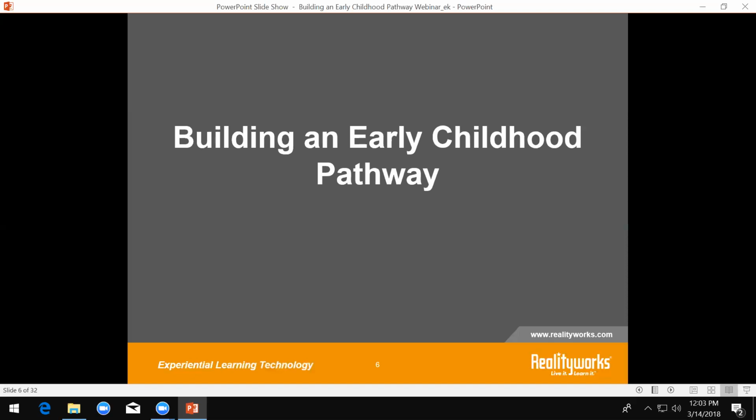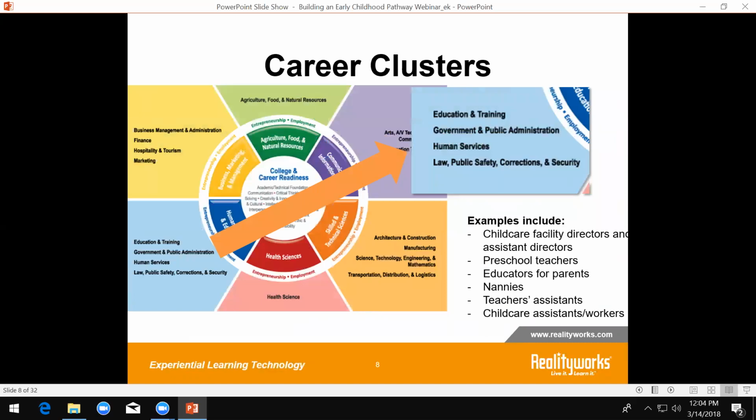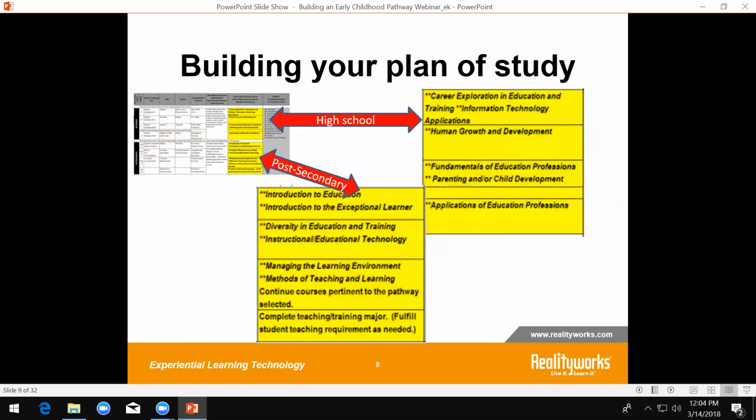So when you begin to build your early childhood pathway program, there are many places you can start and resources to go to. Now let's take a look at the career clusters that pertain to early childhood programs. Now you can see early childhood falls squarely into two career clusters. First, there's education and training in the teaching training pathway, and then there are the human services career cluster in the early childhood development and services pathway.